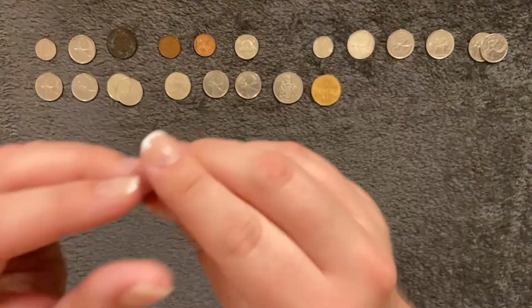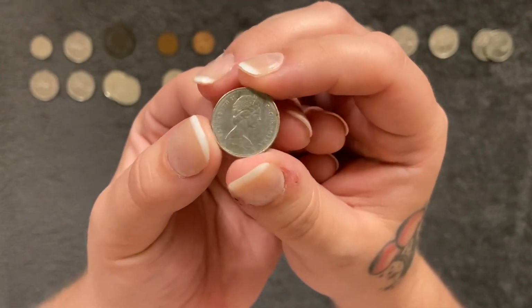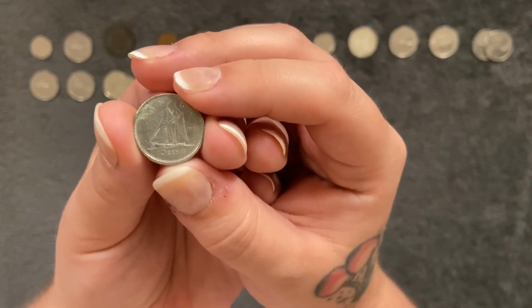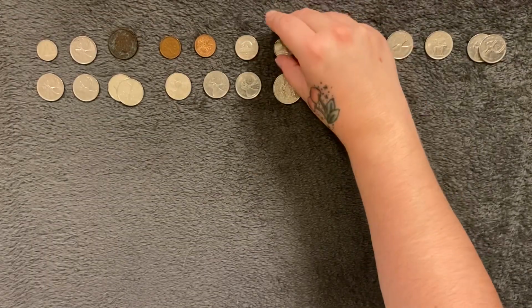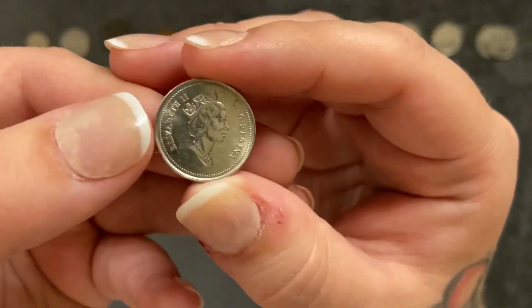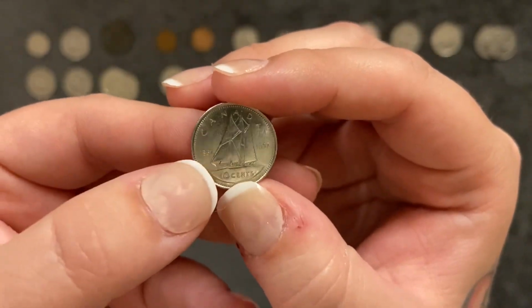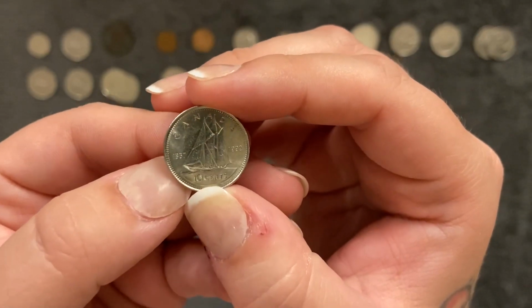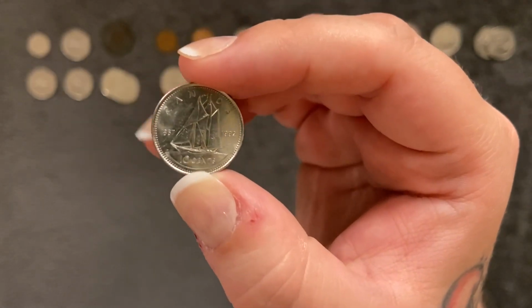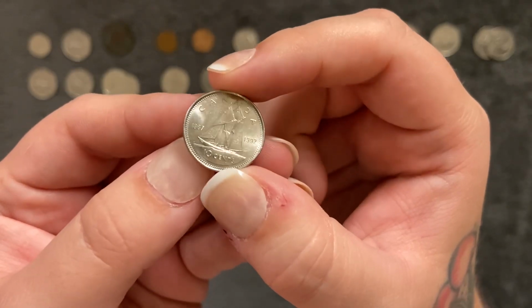Then we move on to 10 cents. So these little ones, like the one I've got. This one is 1969 also, and there's 55.8 million of these ones. Then we have another one, again another portrait of the Queen, and this one's a commemorative. It's got another date here. So this was minted in 1992, but it is celebrating the 125th anniversary of the Canadian Confederation, and there are 174.4 million of these.